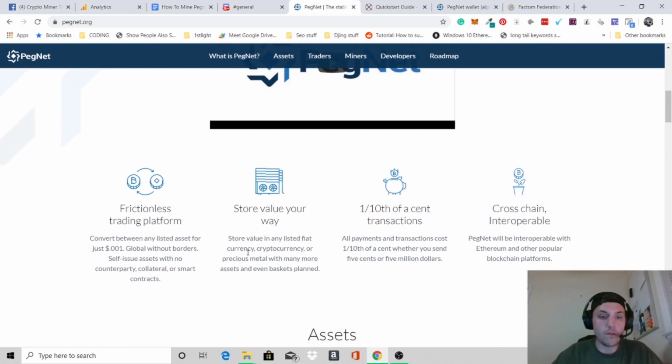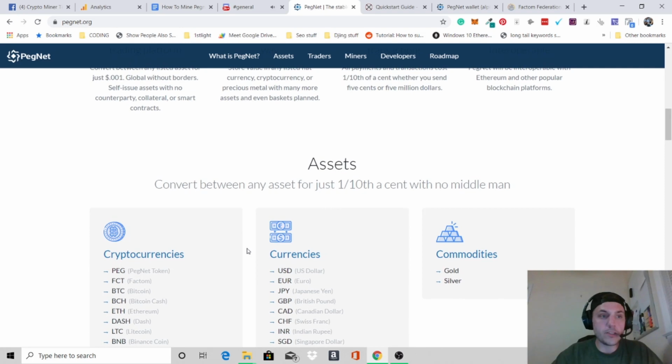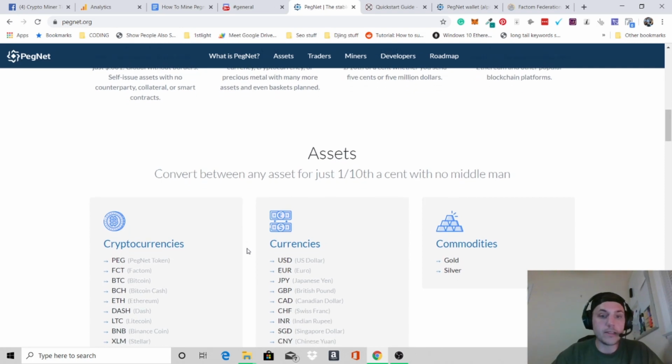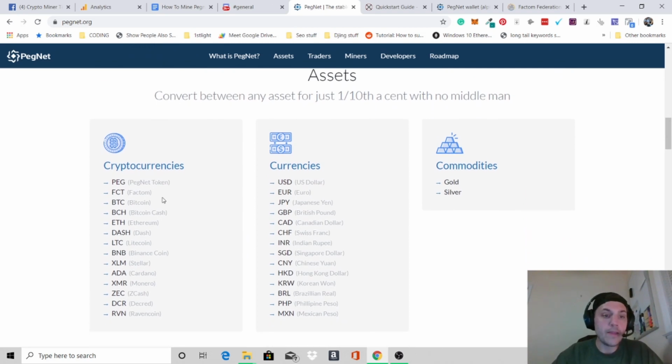But basically, it's a store of value. Right here it says store value your way. It says store value in any listed fiat currency, cryptocurrency, or precious metal, with many more assets and even baskets planned. Essentially, just as the name sounds, it's Pegnet, so it's a peg network, and you're able to mine this token into a wallet and then trade it into any one of these major cryptocurrencies as a stablecoin, or any one of these fiat currencies such as the US dollar, euro, Japanese yen, things like that.